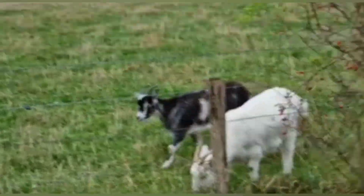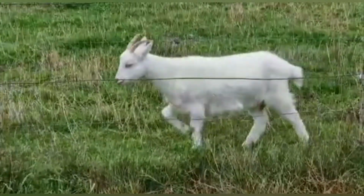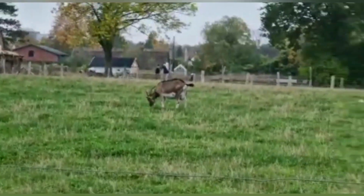Such a cutie, so cute. You're so cute. Walking sexy, so cute.